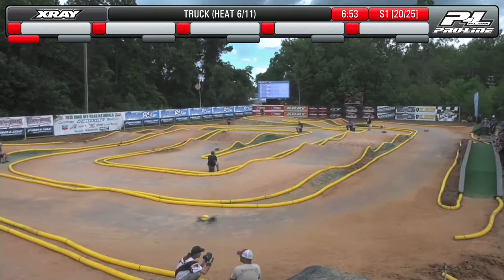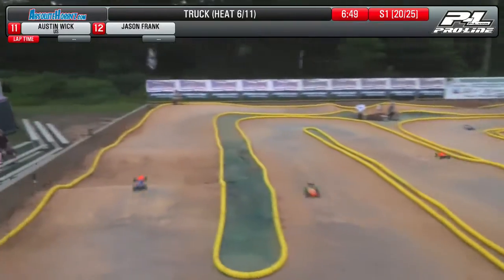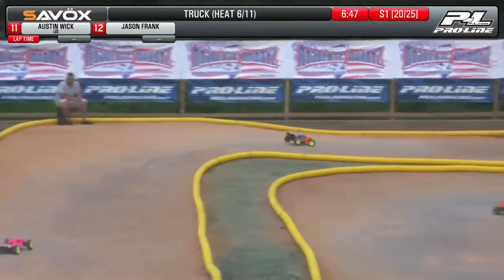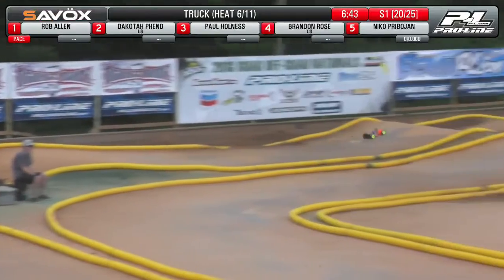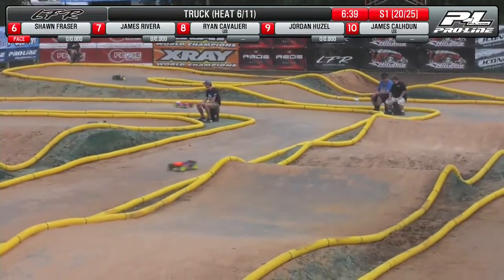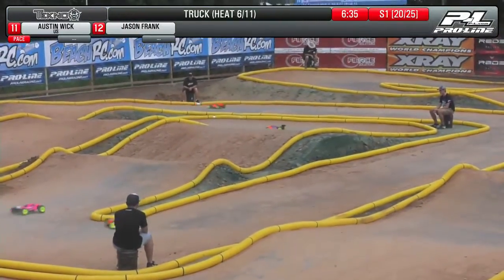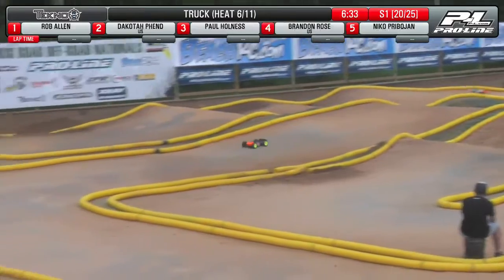We got Dakota Finn in this one, Ryan Cavallari in this one. These guys getting ready to roll out, get on the clock here. We're looking at Dakota Finn in the orange and blue. The TLR driver, of course, we saw him earlier driving that new 8X buggy.